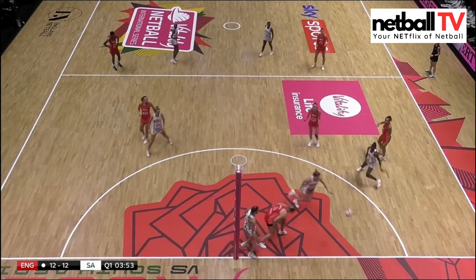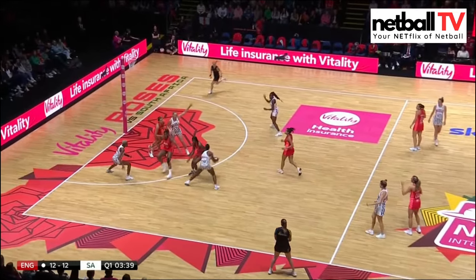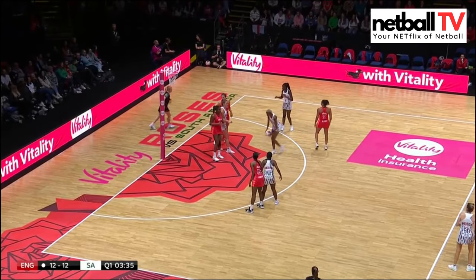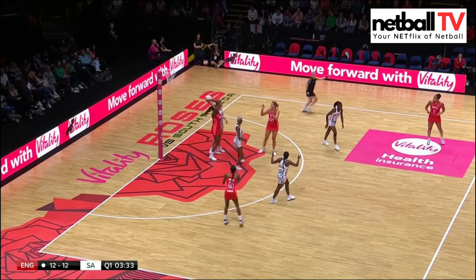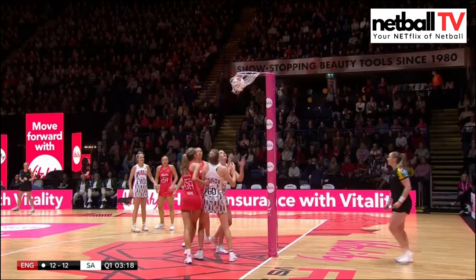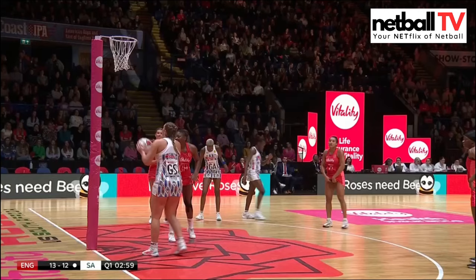South Africa get a pick up here. So another opportunity to go in the lead for the first time in this series if they convert this one. Oh, unfortunately, Stuka got called for contact there. So England get another chance straight into Cardwell. And we are 13 goals to 12 with 3 minutes left on the clock in the first quarter.